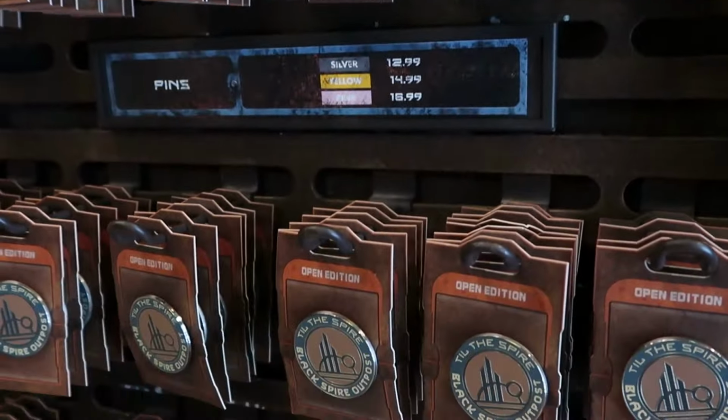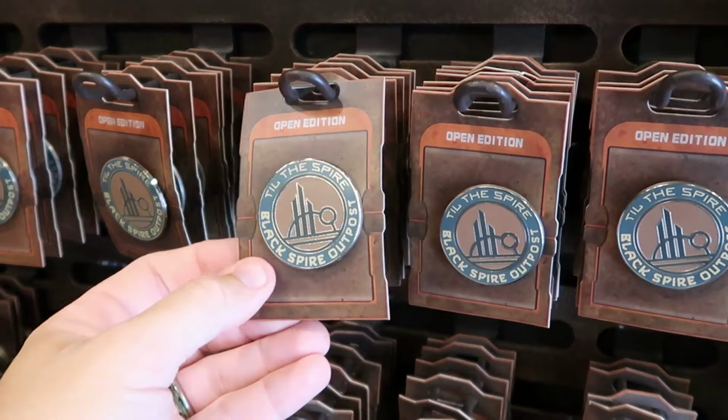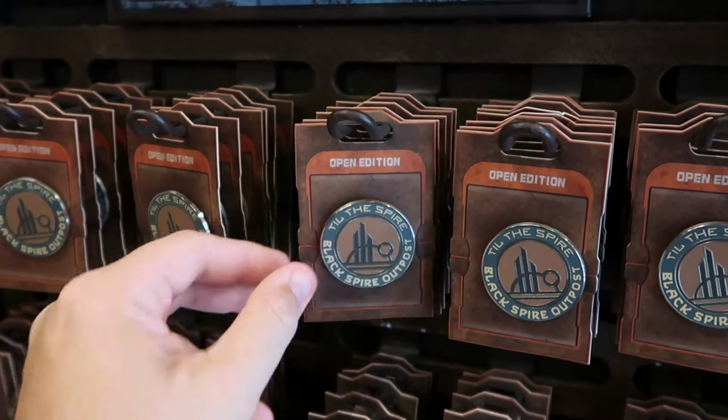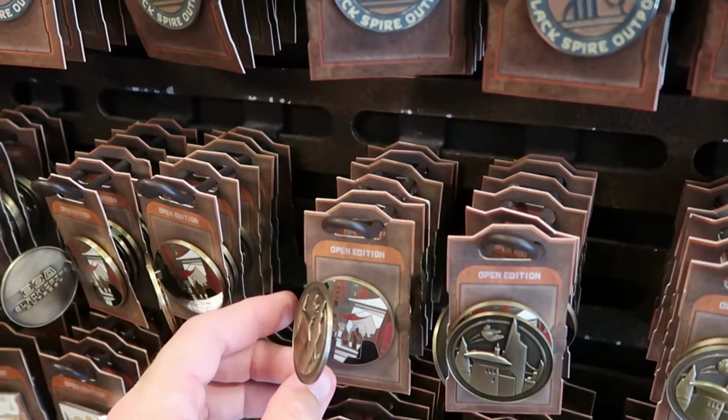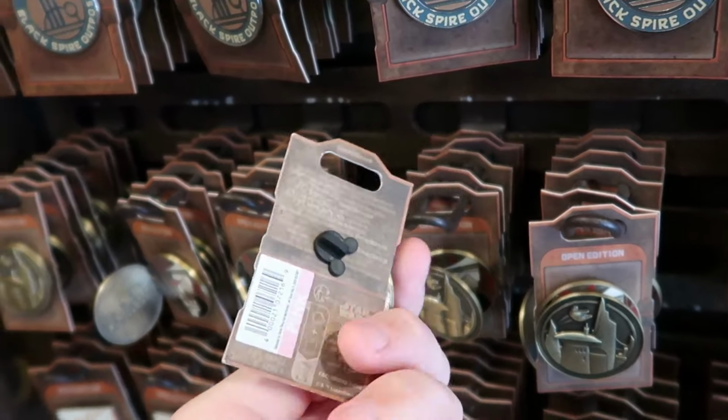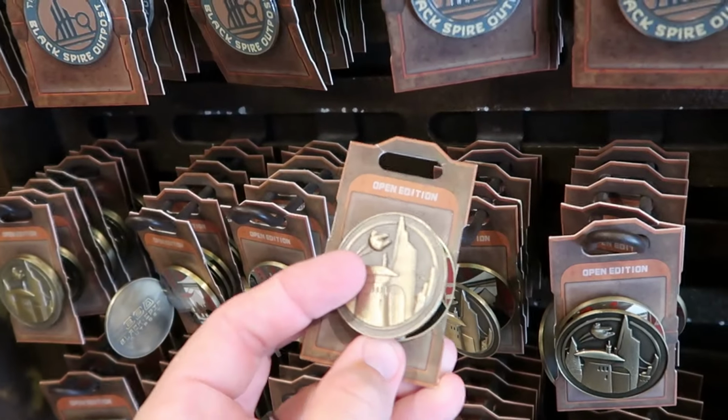And then right underneath there are a couple different offerings. Until the Spire, Black Spire Outpost. This one is a much larger pin for $12. And here's yet another one of the open edition pins. Actually opens up on the inside to Black Spire for $17.